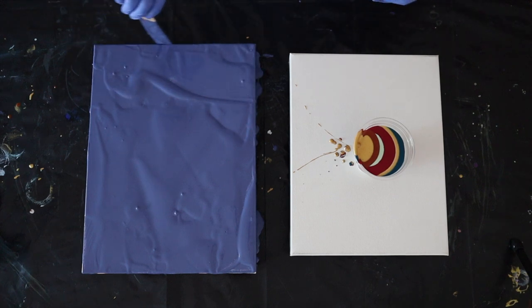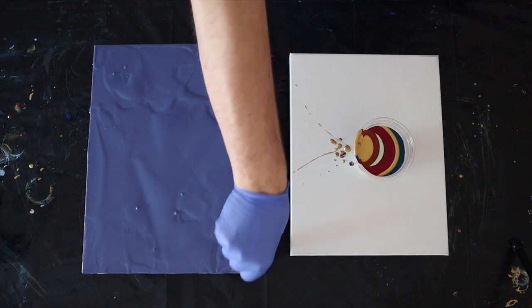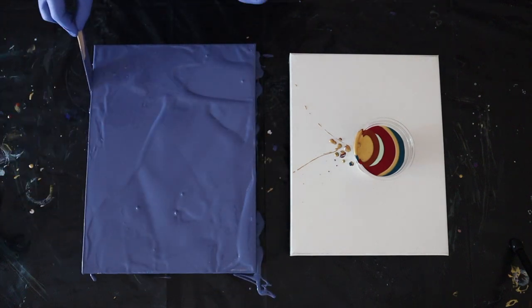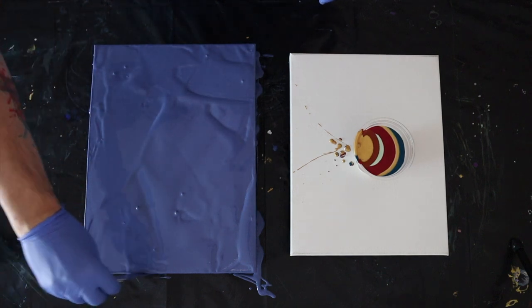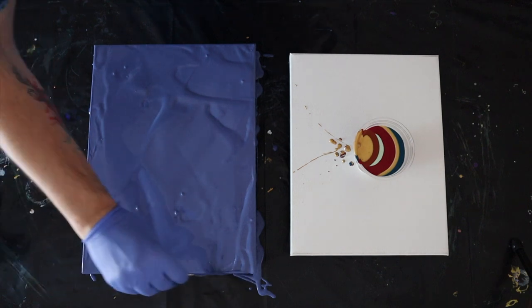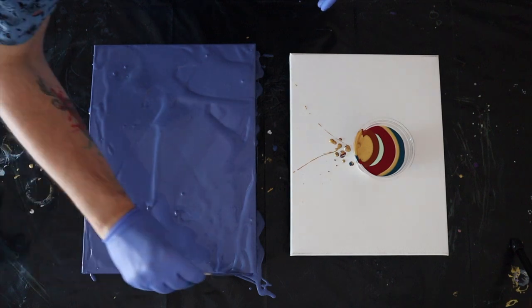Now, what is this color? This is actually a concoction of mainly table scraps. You can see that we've got plastic down here on the table. Once we've finished every single pour, we scrape up everything and put it into buckets. And this bucket just happened to be this really wonderful purpley color.